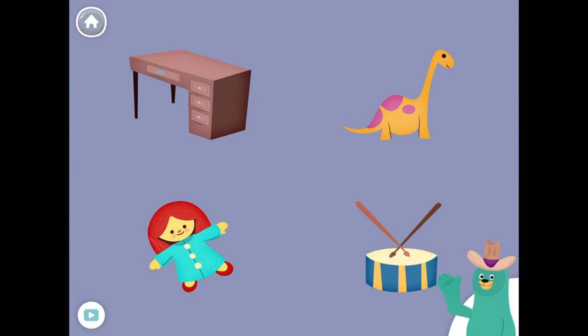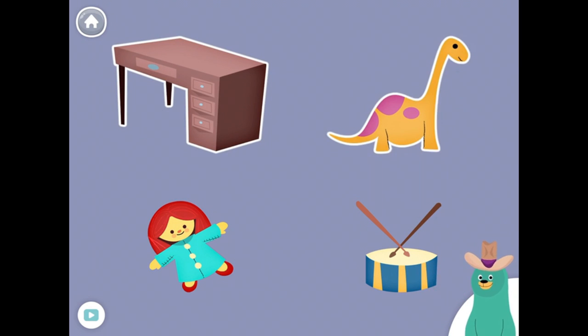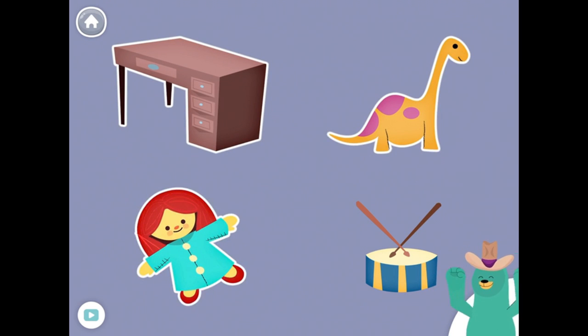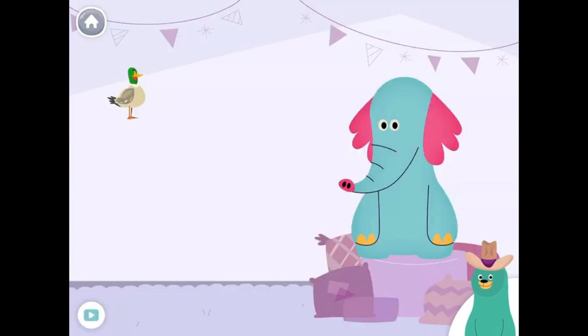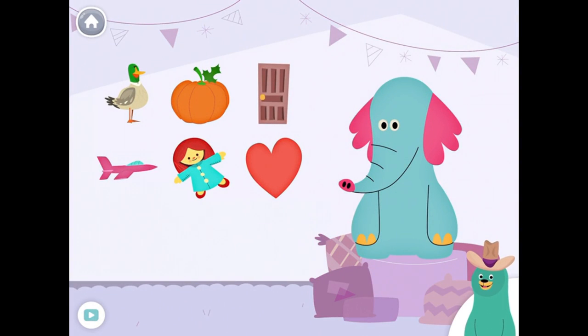All of these things start with the D sound. Tap them all and listen to the D sound at the beginning. Desk. Dinosaur. Doll. Drum. Great! Give all the things that start with the D sound to Rhea.